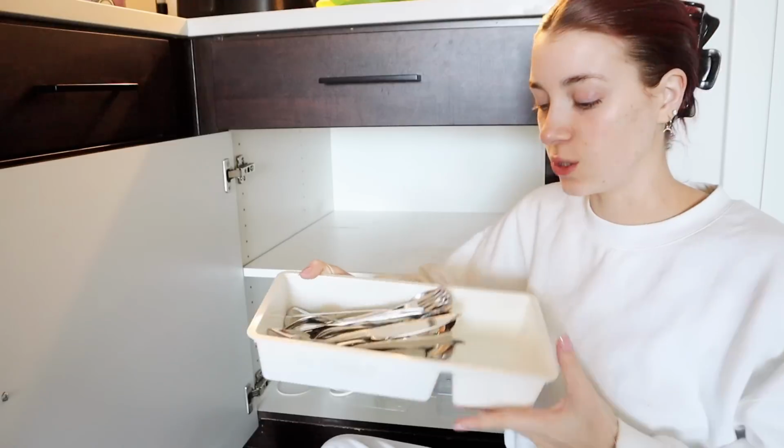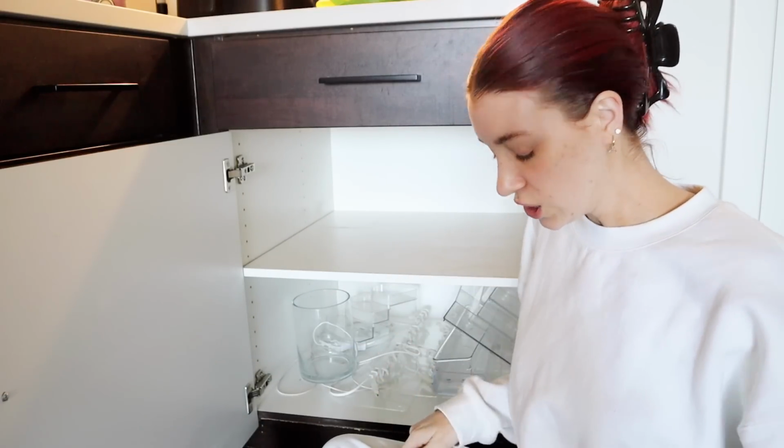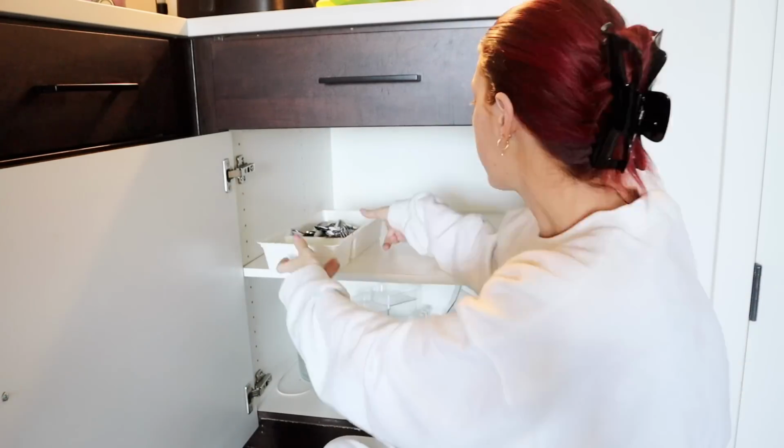This is all my old silverware because I got gold ones for my apartment here. So I just have this random gold silverware. I don't understand.